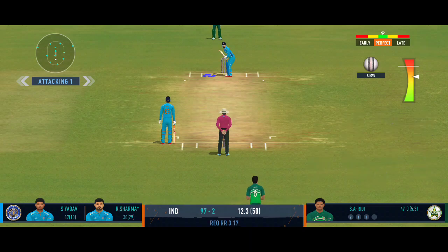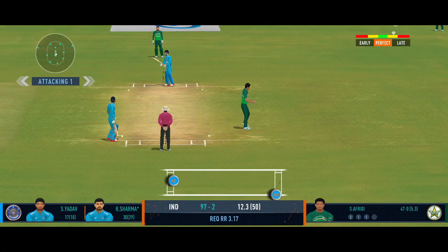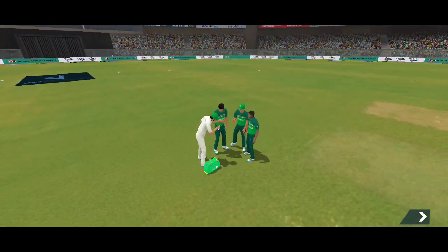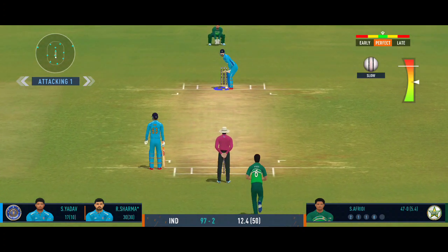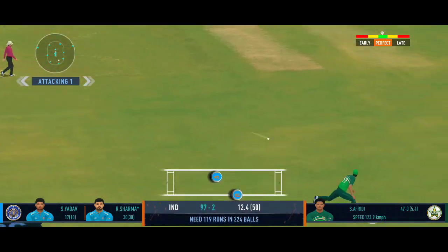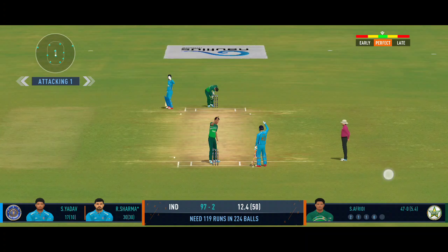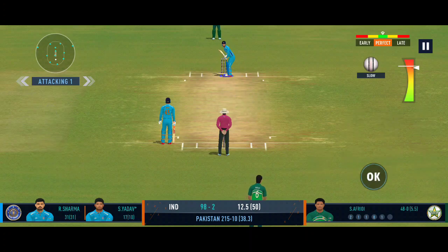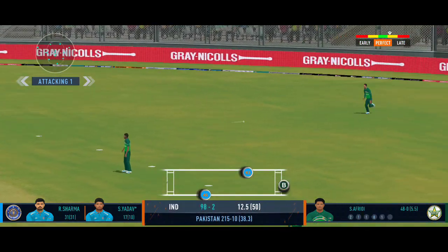It's a full house here, and what an atmosphere we've had for this match. Good shot by the batsman. Can they steal a second here? Poor running between the wickets. Really poor. Very good running between the wickets.